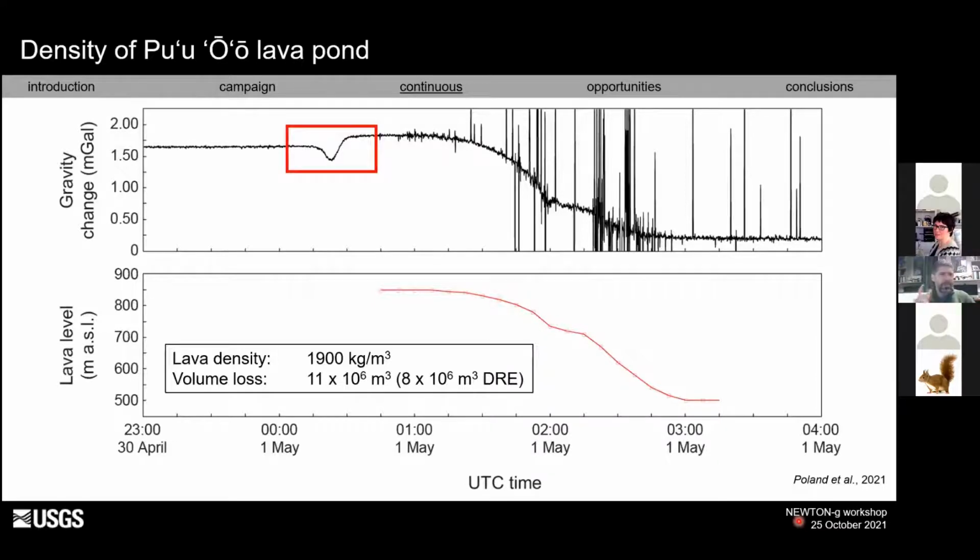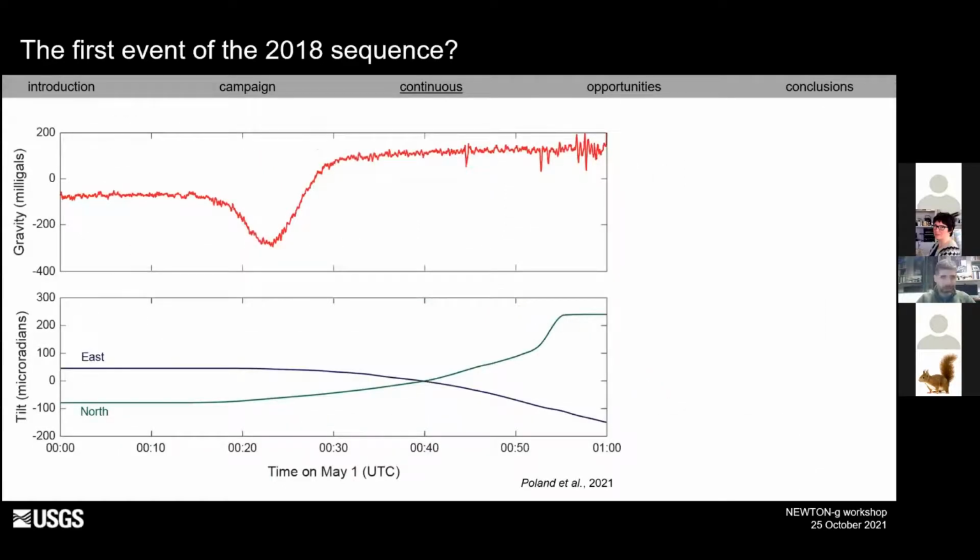But there's something else really interesting about this particular signal, and that's this small bump that's before the big collapse starts at Pu'u 'Ō'ō. All of the lava lake draining was during this time period right here, when Pu'u 'Ō'ō shows this really massive gravity decrease. But what about this signal right in there? We zoom in on this, it's not a small signal. Gravity first went down by 200 microgal and then went up by 400 microgal.